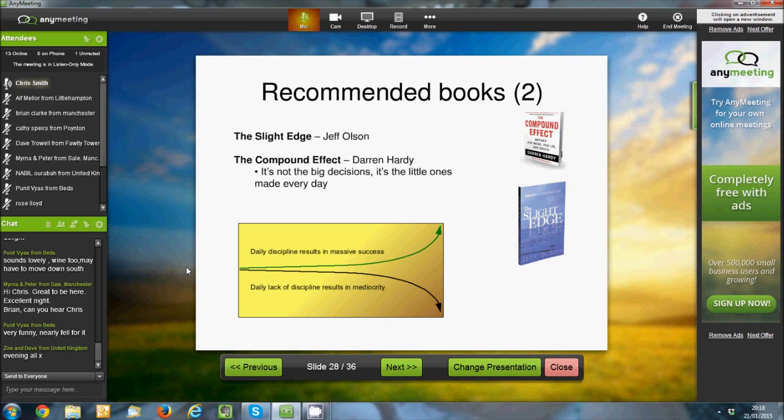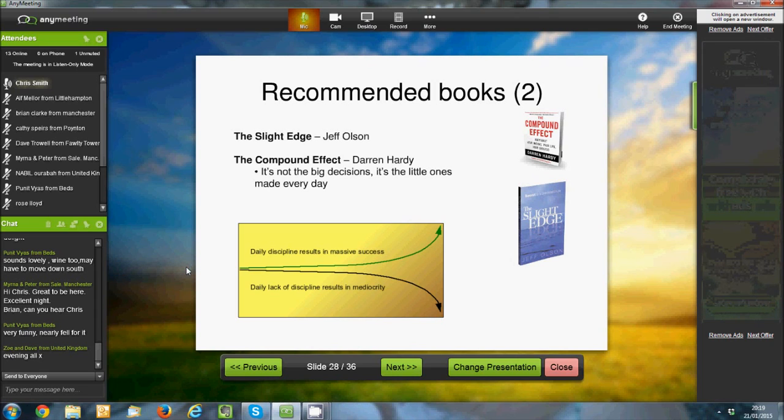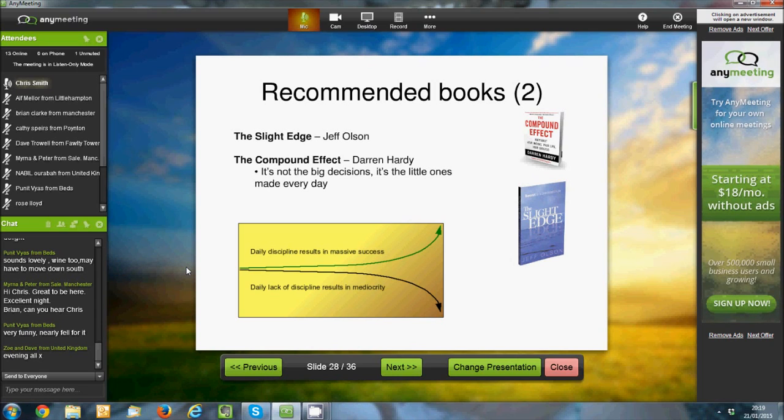And it's the same with whatever part of your life you're looking to improve. That's what these books are all about. It's a great way to make you think about improving your life, because sometimes it's really easy to think, oh crikey, I'd love to make a big change in my life. I'm not happy with where I am. I want to be able to buy a nice car or whatever.